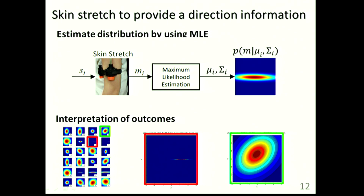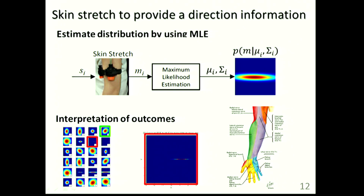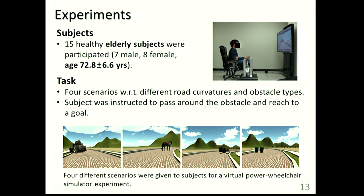So the bottom line is that this stretch pattern corresponds to rotating only one motor. Unfortunately, when we rotate 2 motors, people get confused. So we should rotate one motor at the low position, where the musculocutaneous nerve is passing by. So now, going back to our wheelchair experiment.